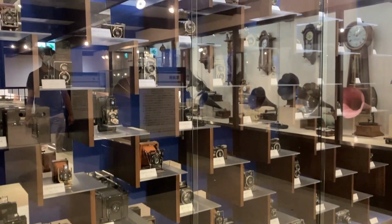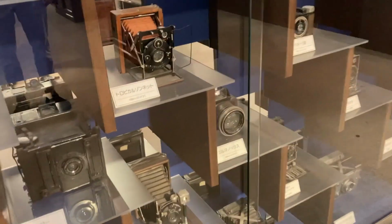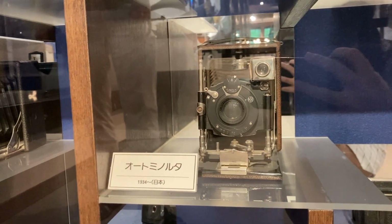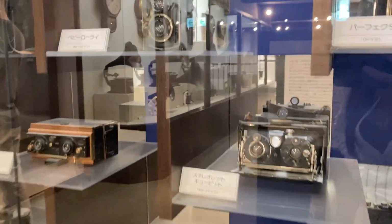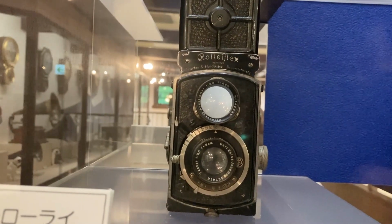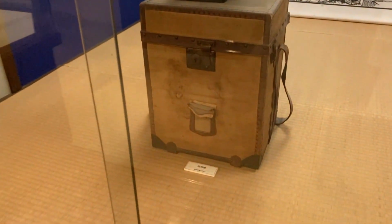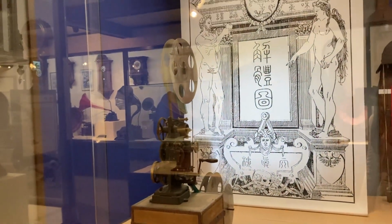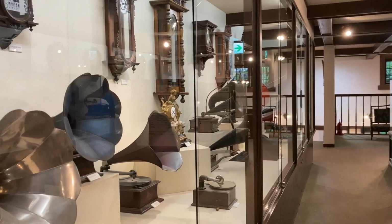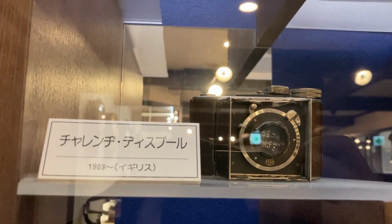Wow. This part of this room, these are all cameras. There's so many of them. I've seen this camera in the movies from 1934, Senglo brand. There's tons of them. This one is from 1931. The brand is Rolleiflex. This is a movie player. From which year? It doesn't say, but it looks really, really old. Really the oldest, 1895 camera. It looks pretty modern, but it's a 1903 camera. It's so small. That's a year before my grandpa was born.